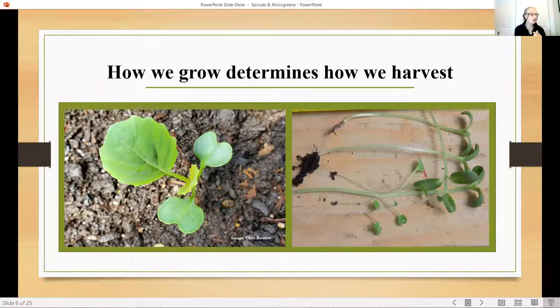Now, we use approximately 25 varieties of different plants. I've experimented with a few, and I have half a dozen that are my favorite, and those are the ones that I use 90% of the time.